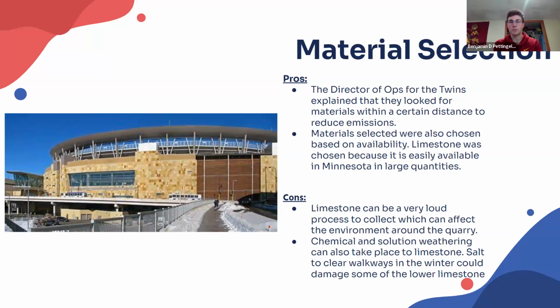And then a problem with limestone as well is that it is able to weather from both chemical and other solutions. One thing that we have in winter, as you can see with all the snow in this image here, is that the salt that we use has a chemical to help melt the ice and the snow so that people can use the walkways. And so if any of that salt hits some of that lower limestone, it could potentially damage it. And over time, who knows what could happen with it? Maybe the limestone will crumble off or it'll just look bad. But either way, it's still a con with the limestone.